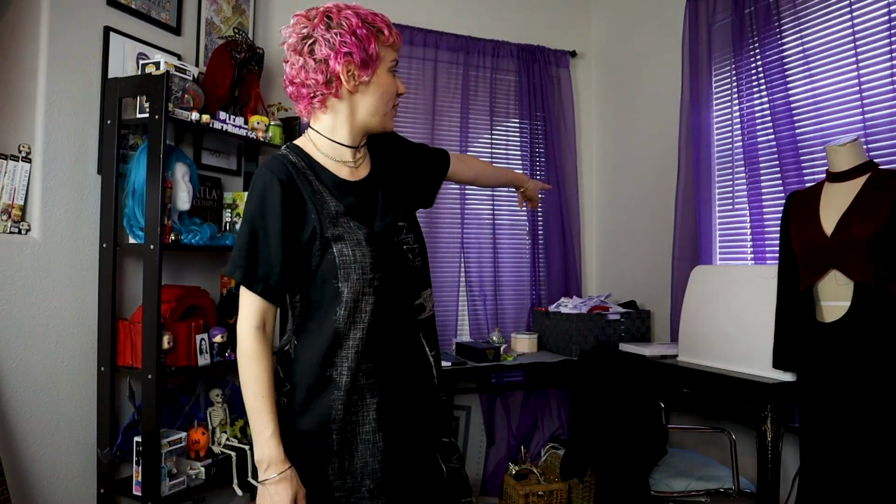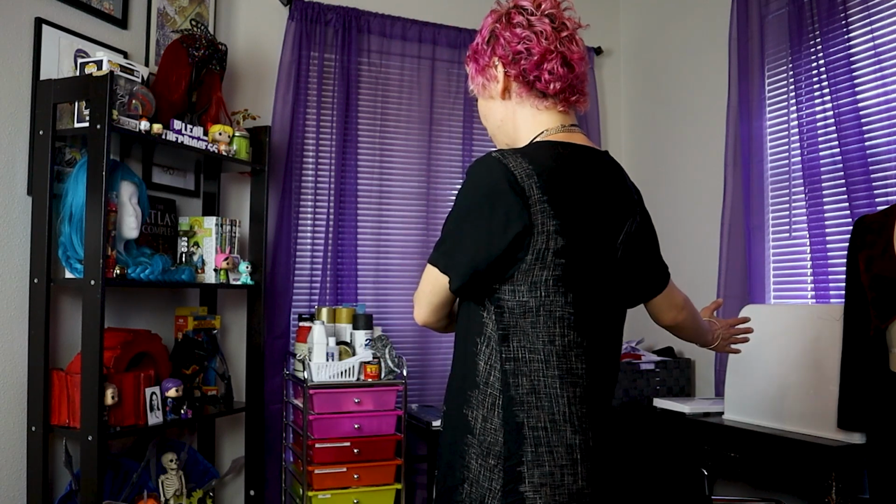This shelf will move in that corner over here, and then both of these desks will just move down this way. So the crafting desk will be here, the sewing desk will be here. And we'll figure out, you know, with the mannequin and stuff where that's going to live, but I'm just trying to give this window its moment. So let's do that now.